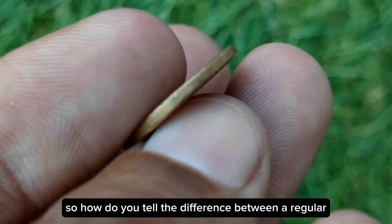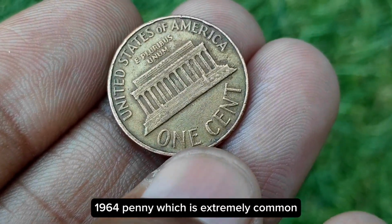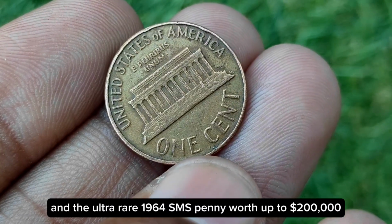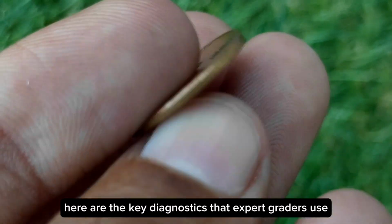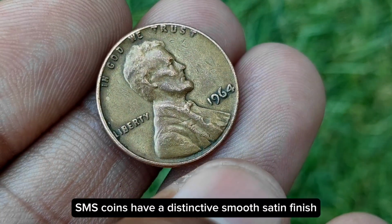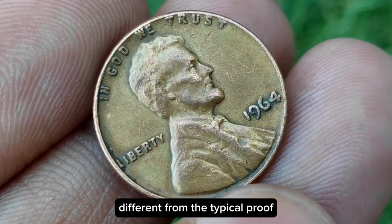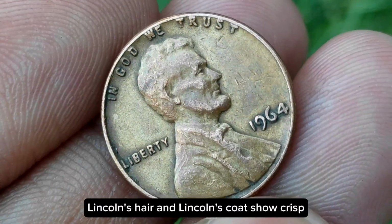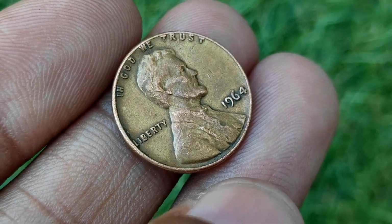So how do you tell the difference between a regular 1964 penny, which is extremely common, and the ultra-rare 1964 SMS penny worth up to $200,000? Here are the key diagnostics that expert graders use. SMS coins have a distinctive smooth satin finish, different from the typical proof or circulation luster. Letters, Lincoln's hair, and Lincoln's coat show crisp, well-defined edges.